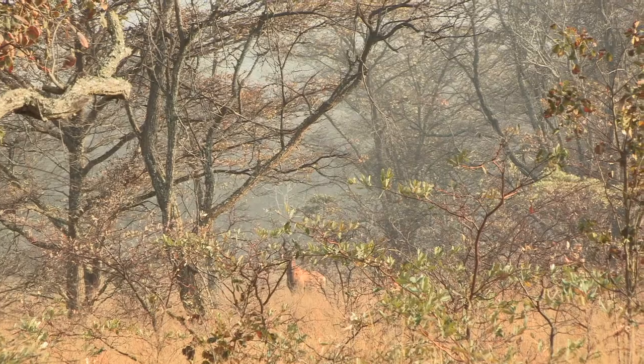Well, after several more hours of stalking, they finally did find another trophy hartebeest, and Richard was quickly on the sticks and was going to make sure this one didn't get away.